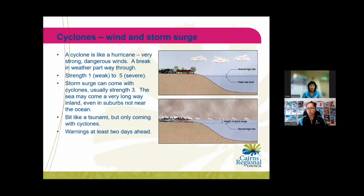We can also have a phenomenon here called storm surge, which comes with cyclones, usually around a category 3 cyclone. So this means that the sea level rises much further than it normally would, often with a high tide. And the sea can come a very long way inland, even to suburbs that are not near the ocean. So we'll show you in a minute how to find out whether you live in one of those areas.